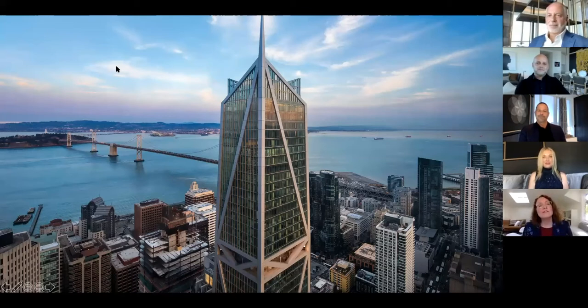Tonight, we're going to talk about a building in a very special home. Many of you are probably familiar with the building, 181 Fremont. It's one of the most prominent luxury condominium towers in San Francisco. It rises from the heart of the city with a distinctive architecture that's inspired by the maritime location.